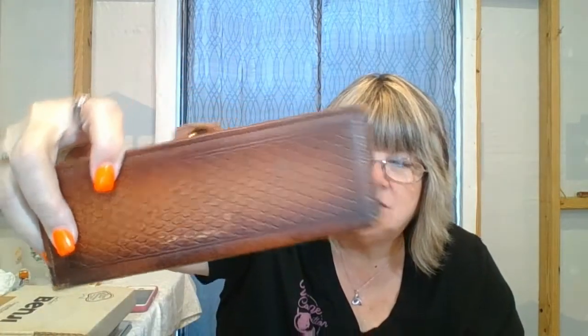Oh, even the back is gorgeous because it's kind of diamond-like, like animal skin. Look at that. Like snake skin. But this is leather. This is very nice. That's it. As if that wasn't enough.